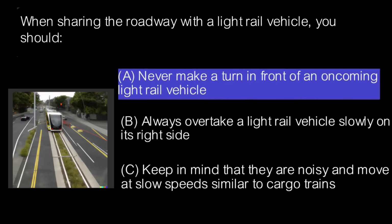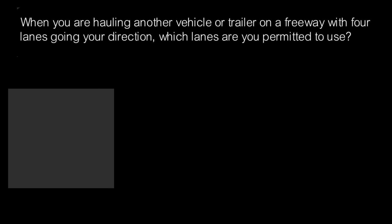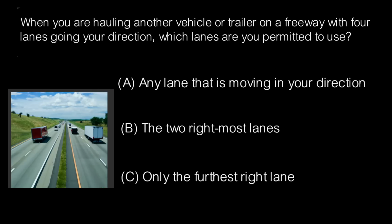Answer A. Light rail vehicles have limited stopping ability due to their size and weight, so turning in front of an approaching one could lead to a collision. When you are hauling another vehicle or trailer on a freeway with 4 lanes going your direction, which lanes are you permitted to use? A. Any lane that is moving in your direction. B. The 2 rightmost lanes. C. Only the furthest right lane.